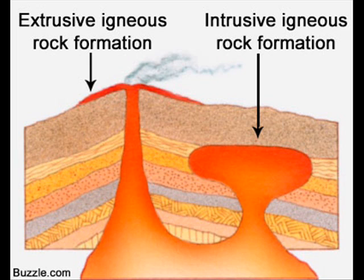Now let's take a look at a side cut of a volcano. On the left side, you'll see extrusive igneous rock. Once the magma from deep inside the Earth comes up and erupts out the top as a volcano, it spews out lava. Inside the Earth, it's magma. Once it breaks the surface, it's lava.